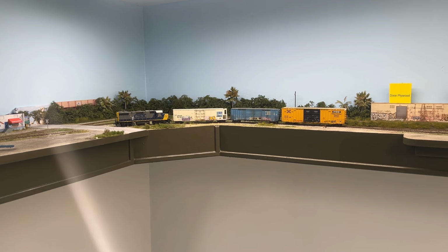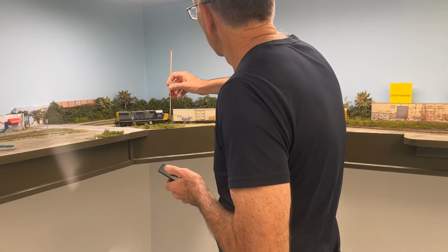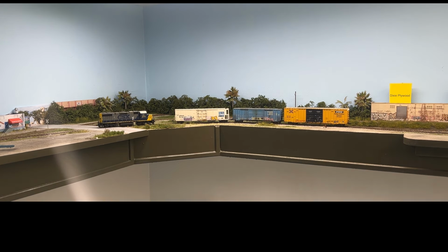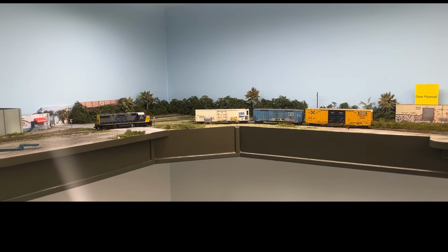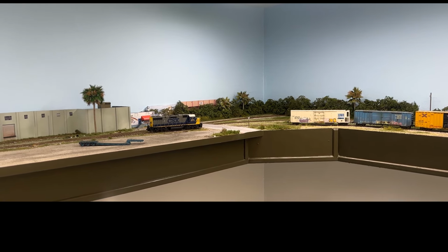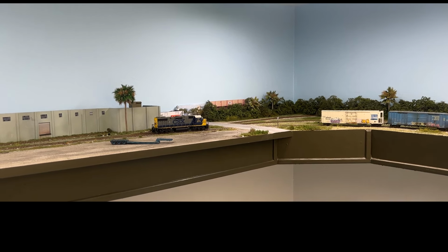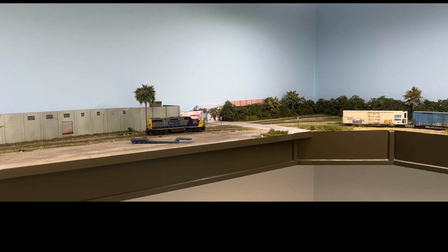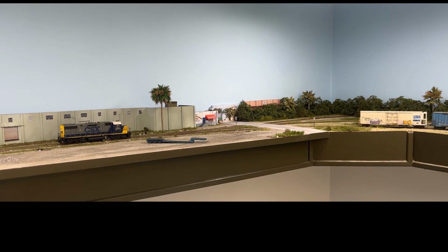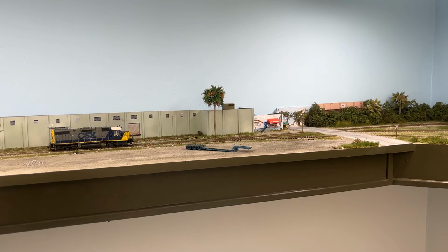Should be far enough. I'm gonna exercise some conductor's prerogative here. I've changed my mind. I'm gonna go pick up that empty. So we're gonna cut him loose. Throw the turnout, run down to OMNI.